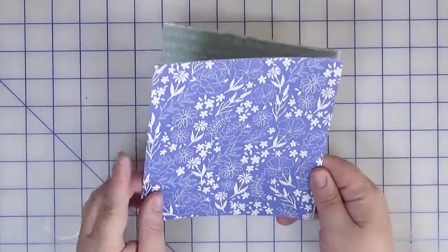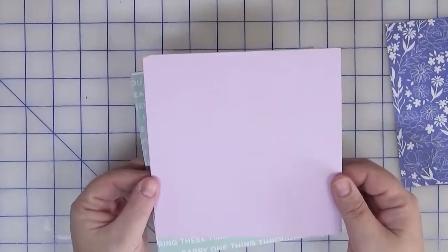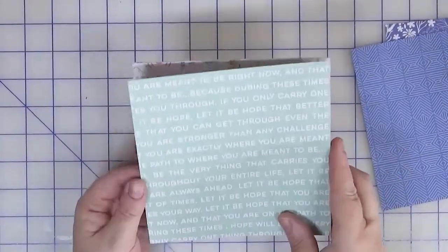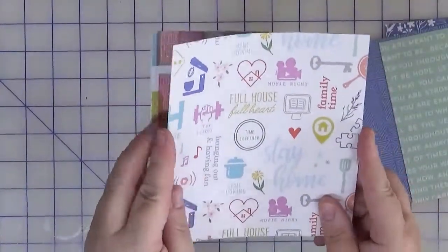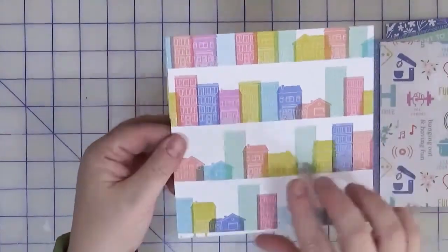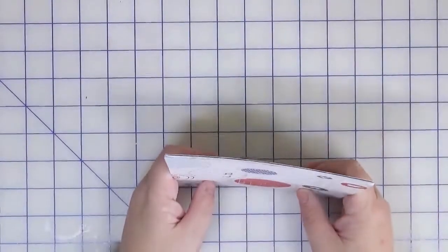Okay, so we also got some enamel dots, which I showed you. And here are the 6x6 papers. It's a really pretty blue. Oh, that's a fun piece of paper. And there's a little bit of purple. That's kind of shocking. More of that blue and geometric. I love Pink Fresh. They're one of my favorite manufacturers. I love their geometric component to it. I just think they are really fresh. Houses. Stripes, and then circles.